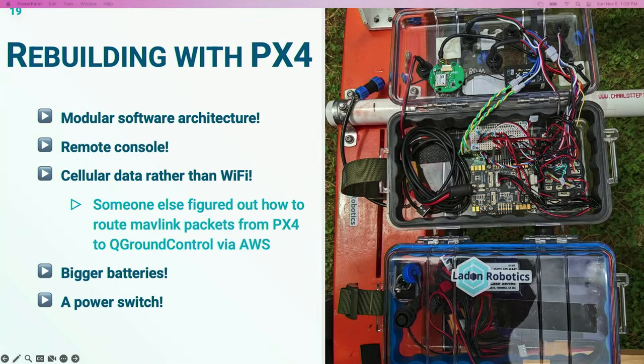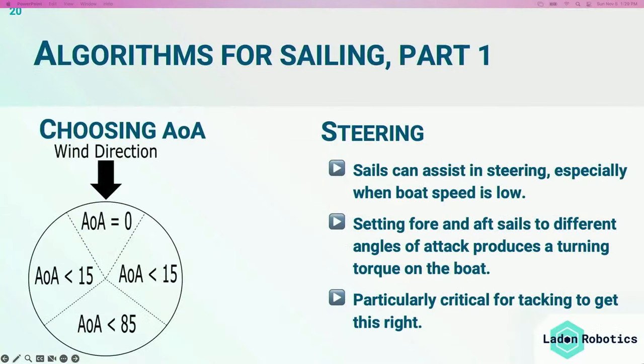So, talked about some of the history and about our boat. I'll talk a little bit about the algorithms for sailing. So, the big thing is always going to be steering. And it turns out that if you have more than one sail, you can use them to steer. So we do that, and that makes it much easier for the boat to tack. And also, when the boat is going slowly, we get a lot more steerage authority out of the sails than we'd ever get out of the rudder. And it's really simple. You just set the two sails to different angles of attack so that the vector sum of their forces now puts a torque on the boat, and that'll turn it.